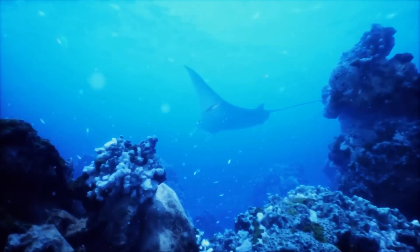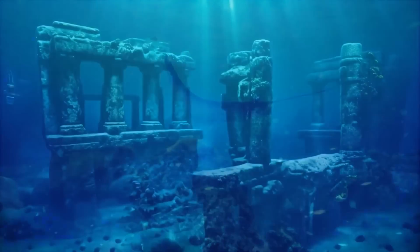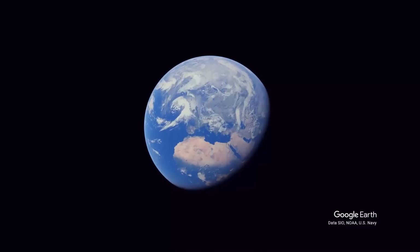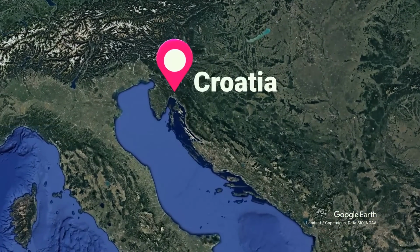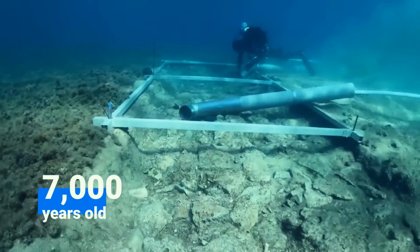And there are also a lot of things hidden at the bottom of the oceans and seas that ancient civilizations left us. For instance, archaeologists made a really cool discovery off the southern coast of Croatia. A road hidden under layers of sea mud that's 7,000 years old.